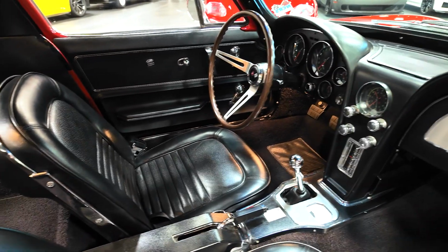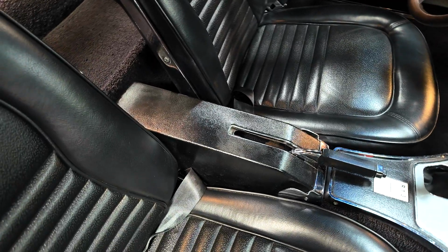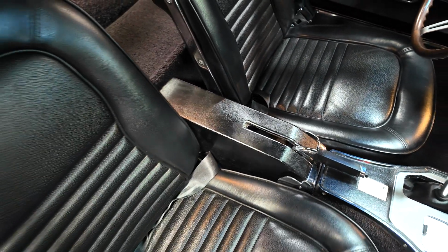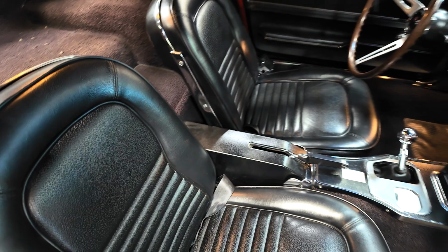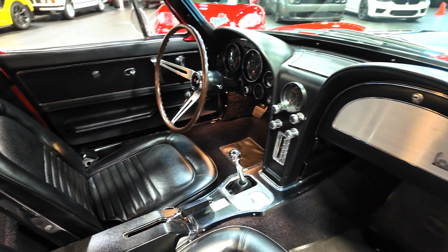Look at that center console. Doesn't that shine up beautiful? Look at that. We'll get in there and dissect it when we take this car for a quick ride around the block. But it's a fabulous interior. And this passenger seat is just absolutely beautiful.